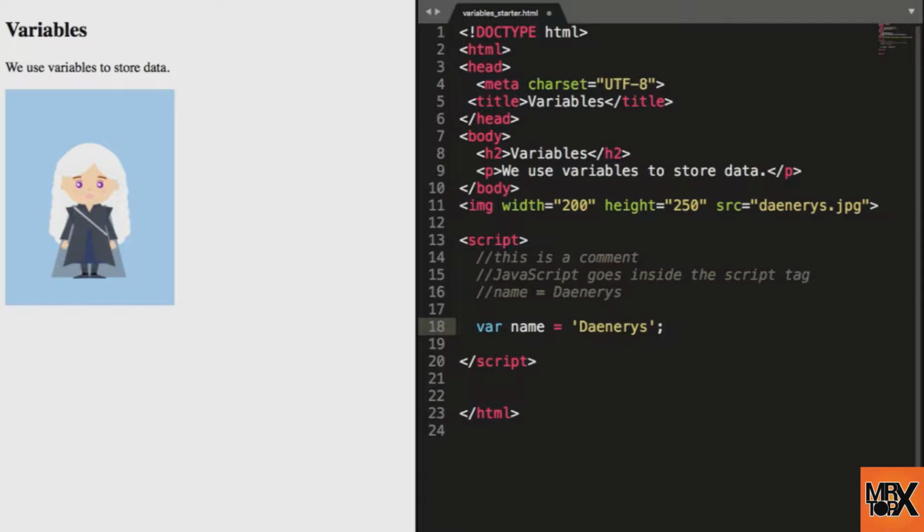Now, before we worry too much about what these quotes are, we're going to talk about those in the next section. Let's just look at this for 1 second. Now, this is an equal sign right here, but what this is really saying is we created a variable called name, and inside of that variable name is the value of Daenerys.